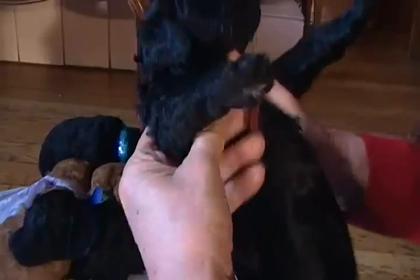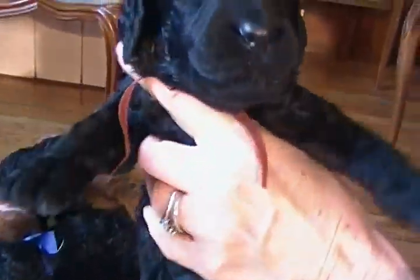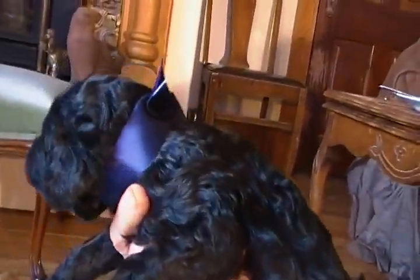This is our big cuddle boy, and he's got one tiny little teeny weeny spot. And that is Chris. And then, okay, here's our other cuddle boy with the perfect face. Look at his perfect profile. That is a Labradoodle head to be proud of.